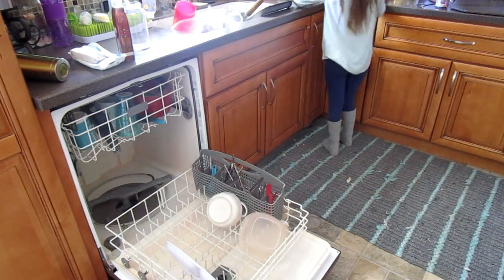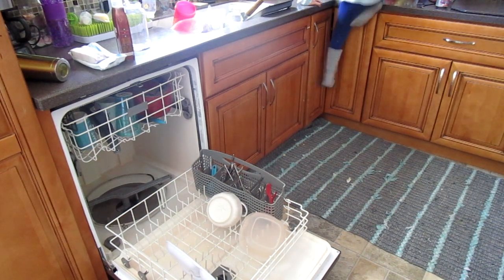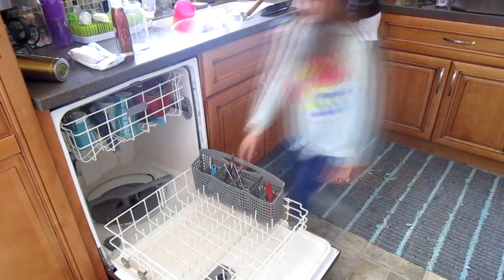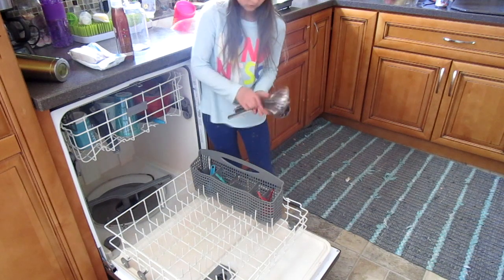Our 8-year-old unloads the dishwasher and our 6-year-old loads it because she cannot reach to put the dishes up and she has broke too many dishes, so I have decided to let her load the dishwasher and let my 8-year-old put everything away.